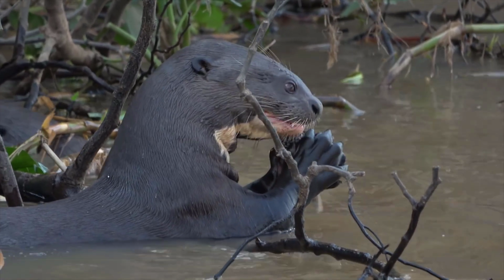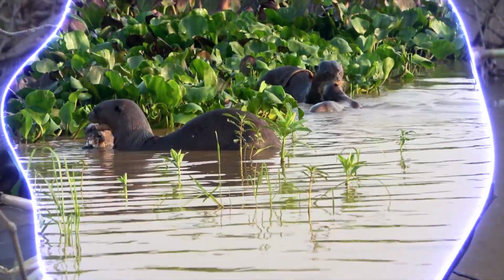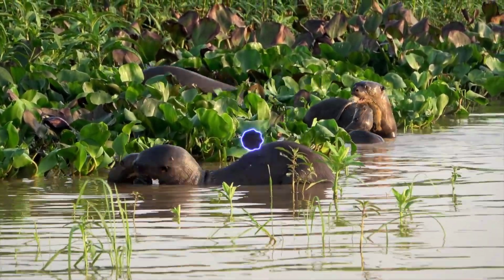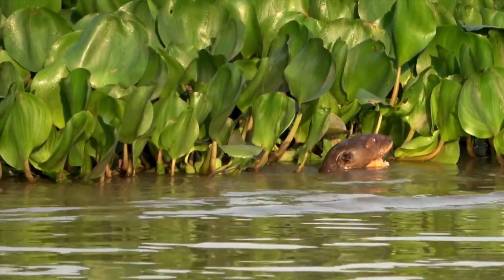The giant river otter is pretty large compared to standard otters. It can grow up to 6 feet in length, and the largest recorded otter weighed a whopping 70 pounds, though scientists estimate that there may be bigger ones that have yet to be discovered.